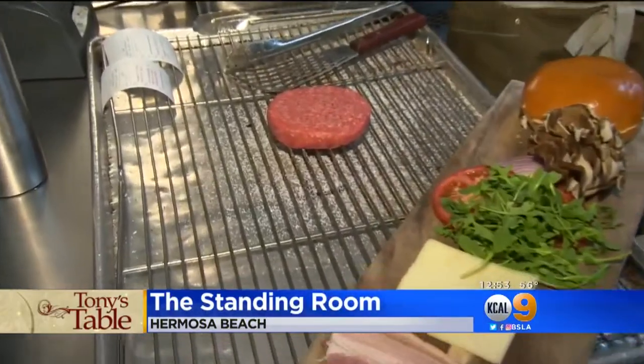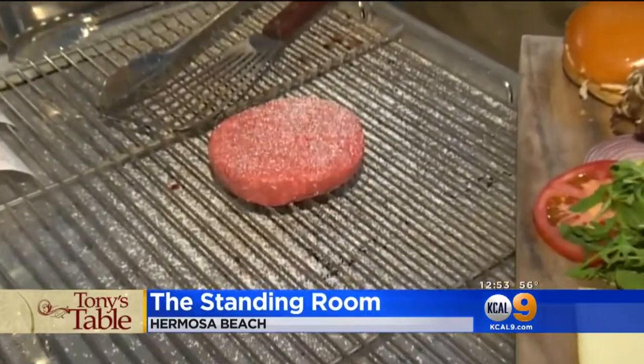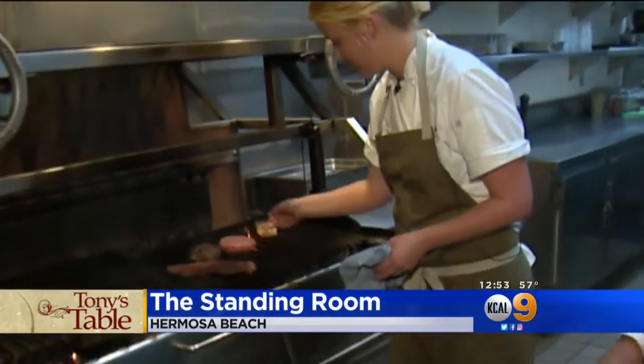We use certified Angus beef, and it is the chuck meat. Okay. Season our meat with salt and pepper. Seasoning is the most important part of anything. Don't be scared, just do it. Yes. Okay, then we're gonna throw that on the grill.